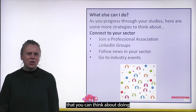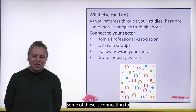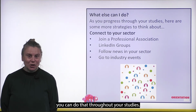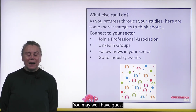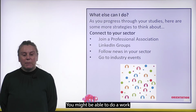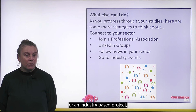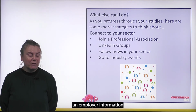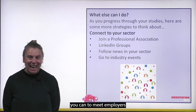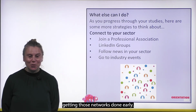Now, some other things that you can think about doing, and we've already touched on some of these, is connecting to potential employers, learning more about them. And there's loads of ways you can do that throughout your studies. You may well have guest speakers from industry in your lectures. You might be able to do a work integrated learning placement or an industry-based project, an employer information session or a pop-up stand on campus. So take every opportunity you can to meet employers and start getting those networks done early.